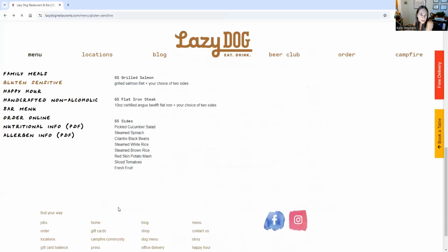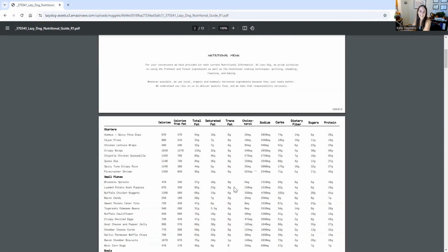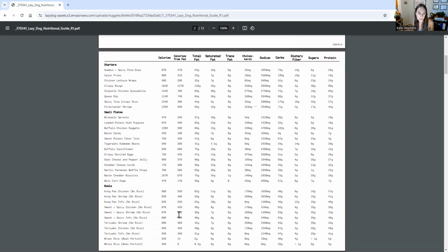Interesting. Okay, let's go back to the nutritional information. All right, so here, this is a fun menu too. I like looking at the nutrition because sometimes it'll really talk you out of what you wanted to order. If you're like, that's 1,800 calories, like these crispy wings, that's the amount of calories that I eat in a day, you guys. If I ate one meal, that would be my entire calories for the entire day. That's insane. So I always like to check these sometimes.